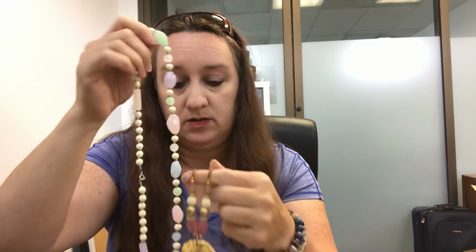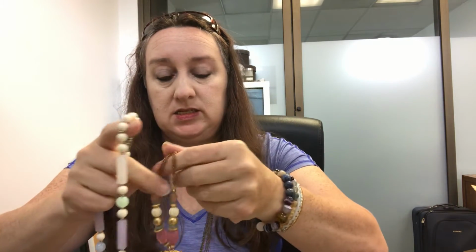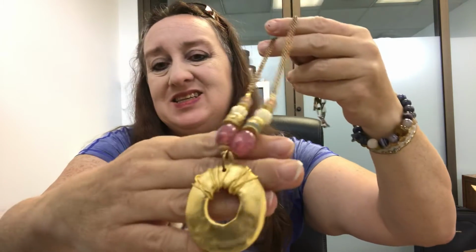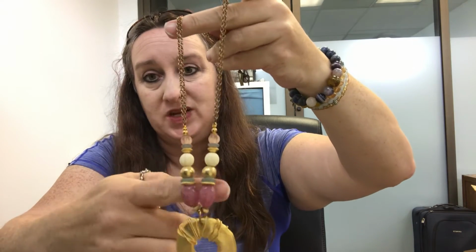Let's see, what else was I super excited about? I love this. I might put these two together. You know what? This is a nice necklace, but if I took some of these off and put them, no, because this is like a gold colored theme. And it's got that pink. I do have more pink jade over there. I could probably add to it.